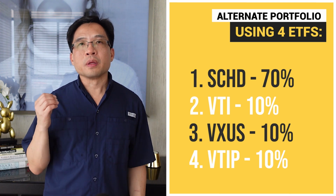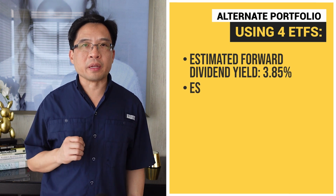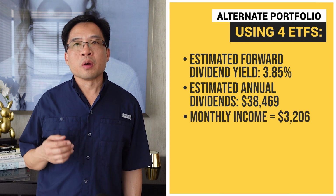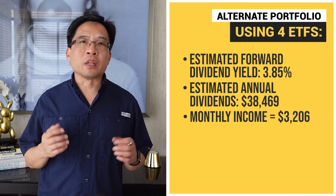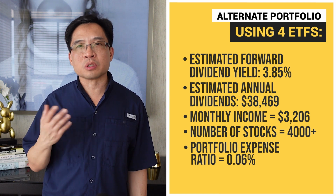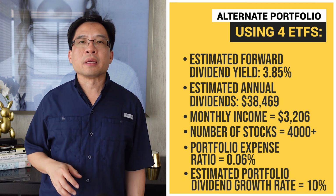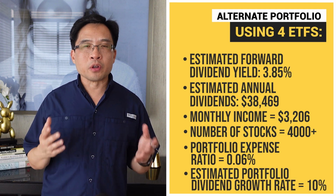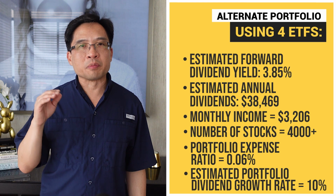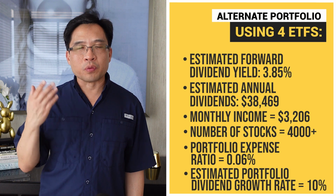This is what you would get from the 4 ETF portfolio. The estimated dividend yield is 3.85%, estimated annual dividends of $38,469, which gives her a monthly income of $3,206. The number of stocks would exceed 4,000, and the expense ratio is 0.06% or 6 basis points, which is relatively inexpensive. The estimated portfolio dividend growth rate is 10%, which is very good because that gives her a margin of safety. She could afford to live with inflation rates of up to 10%, and she will be okay. Basically, this is double the growth rate of the portfolio that she currently owns.